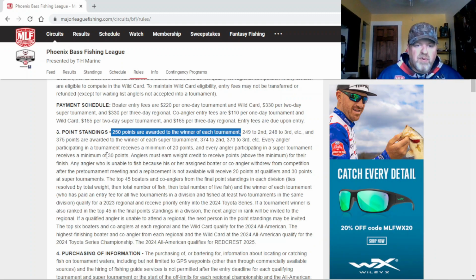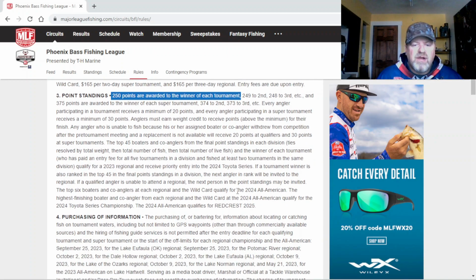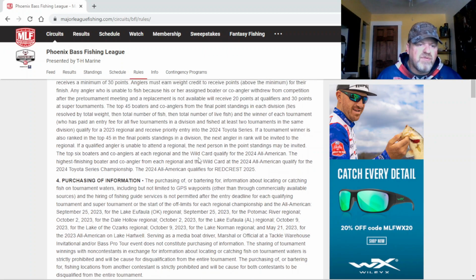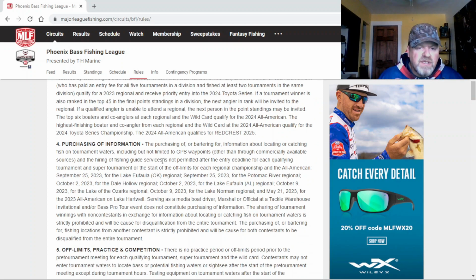And then you get awarded points. As you can see here, you'll be able to go to at least 2 tournaments in the same division. You get a regional and priority entry into the Toyota Series. And you get to 25, you get to go to the Red Crest and so forth. It's All American and Red Crest and so forth. So, purchasing information.